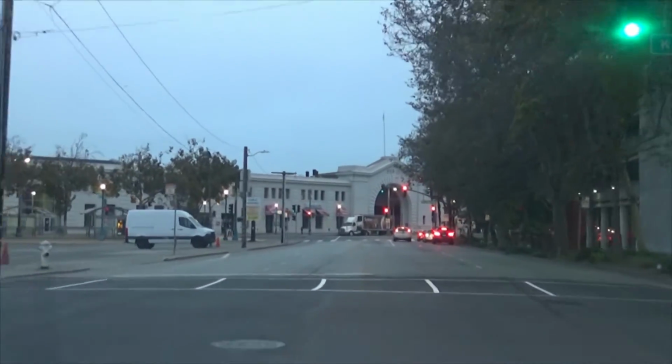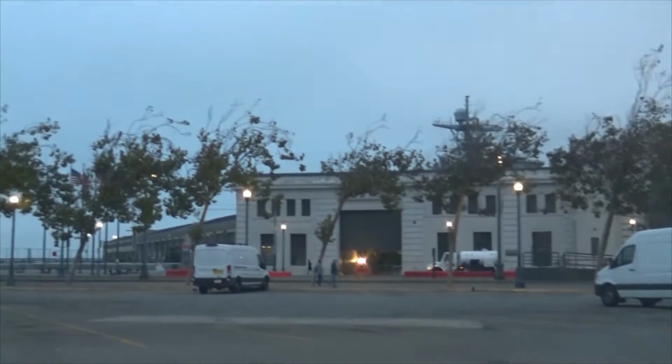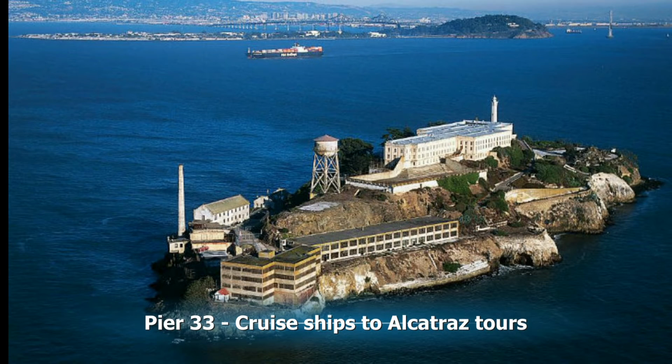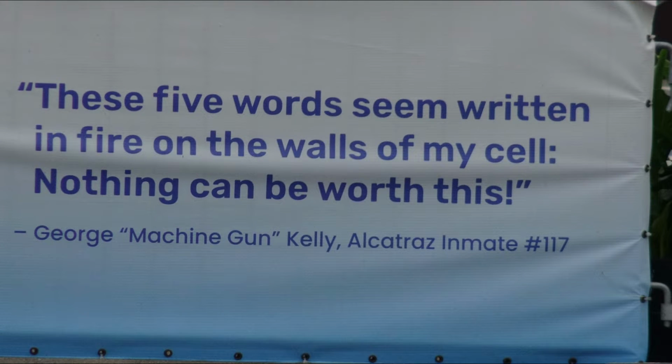Soon we're parking our car just outside of Pier 33 where we'll catch the boat. We'll be catching the boat here and going out to Alcatraz and looking around the island. But we have to wait a little bit, and so let's look around a little here on the pier.